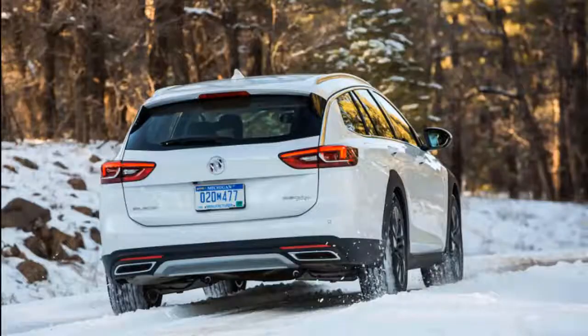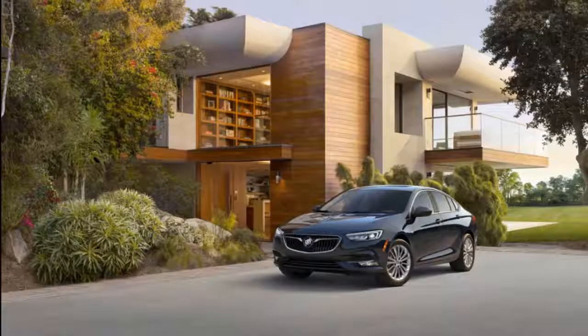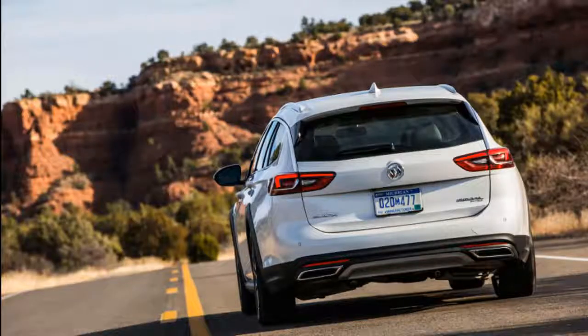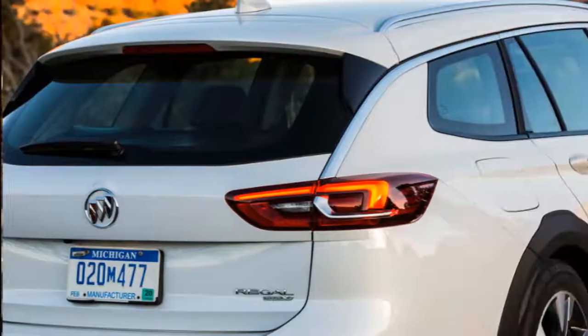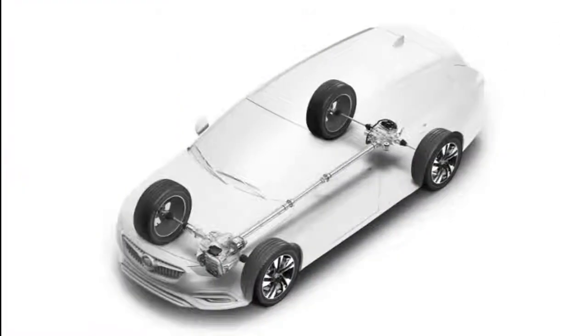Regal GS. The sporty pick in the Regal lineup is the Regal GS, which was new last year. With a 310 HP 3.6-liter V6, the Regal GS is a sleeper among fleet-footed sedans. It's not particularly light. The GS tips the scales at 3,796 pounds but can hustle up to 60 miles per hour in less than 6 seconds.